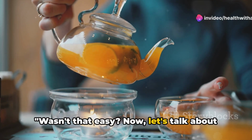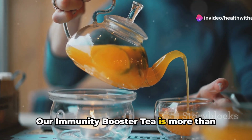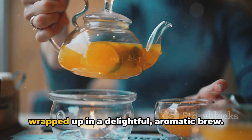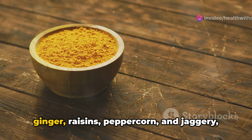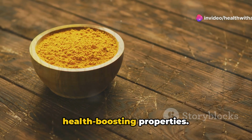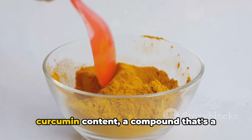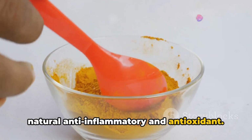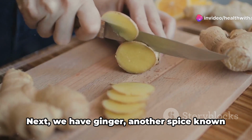Wasn't that easy? Now let's talk about why this tea is a game changer. Our immunity booster tea is more than just a warm, comforting drink. It's a powerhouse of health benefits wrapped up in a delightful aromatic brew. It's the perfect blend of turmeric, ginger, raisins, peppercorn, and jaggery, each ingredient chosen for its unique health-boosting properties. Let's start with turmeric. This golden spice is renowned for its curcumin content, a compound that's a natural anti-inflammatory and antioxidant. It helps to boost your immune system and protect your body from harmful invaders.